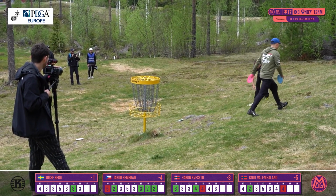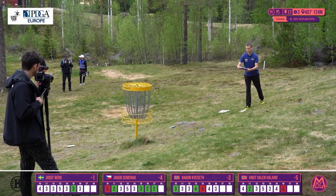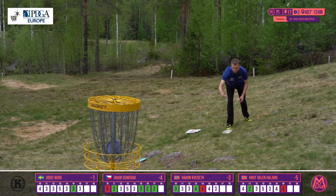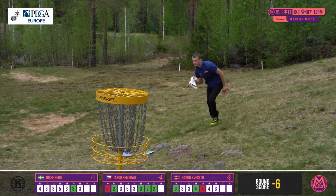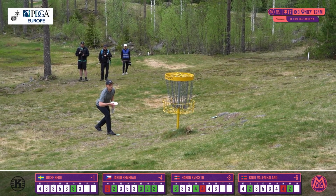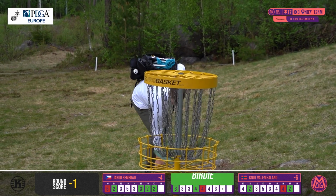Jakub stabs it in there. Turkey. Look at this back nine for Semerad. He's making a move. Really impressive, late in the round. We've seen this, I think, before in coverage with him. He just needs to get warmed up. I totally agree. It really seems like that. He's on a heater right now. Respect.